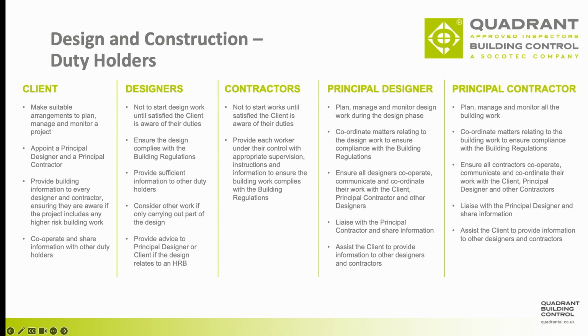Ultimately, the client has the responsibility to ensure that all other duty holders within the process are competent and adequately qualified. Principal designer and principal contractor are the other two main duty holders within most schemes. So these duty holders are described, they're identified, and they've also got their responsibilities which are on the screen in front of you. So their responsibilities have been defined within the Act.